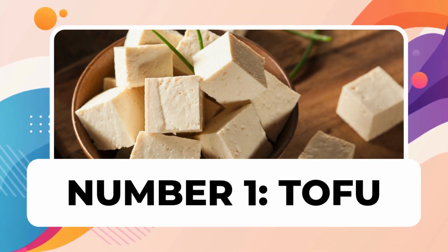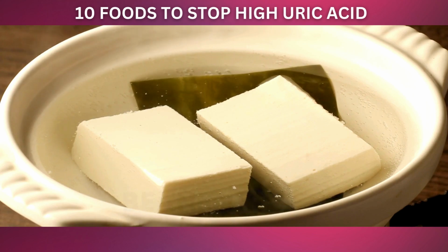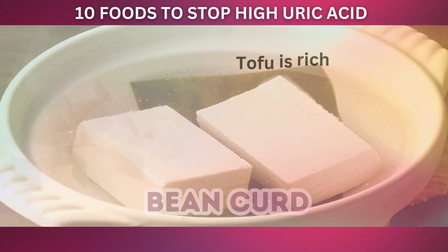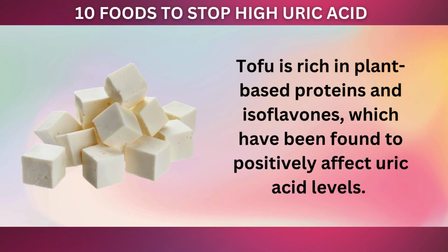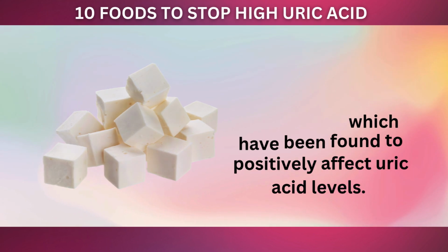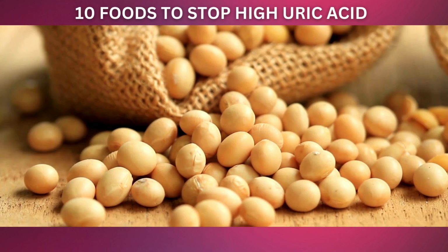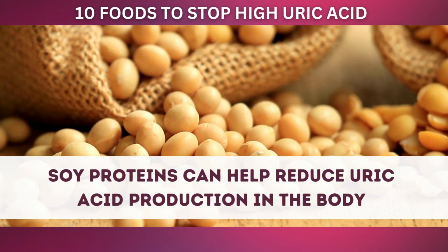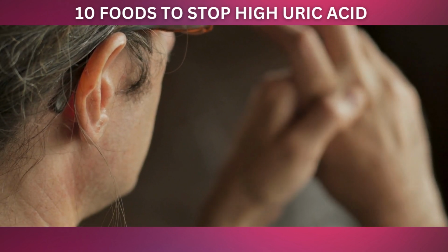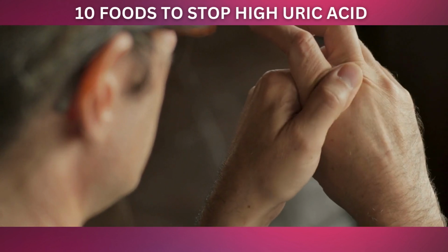At the top of our list is tofu. Tofu, also known as bean curd, is a versatile and nutritious food made from soybeans. Tofu is rich in plant-based proteins and isoflavones, which have been found to positively affect uric acid levels. A study from the journal Frontiers in Nutrition found that soy proteins can help reduce uric acid production in the body. This can lower the risk of gout attacks and other uric acid-related issues.